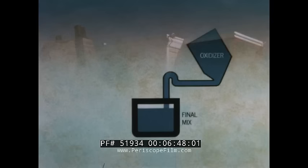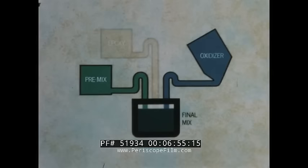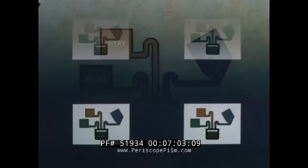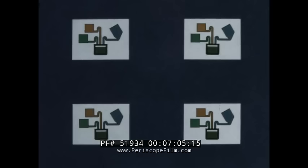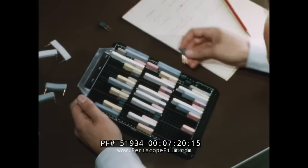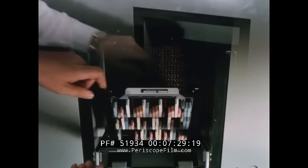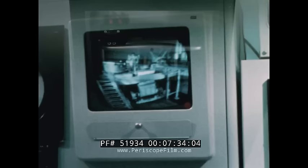Here, oxidizer is combined with the pre-mix, and an epoxy curing agent is added. Because of the need for massive quantities of fuel, there are four final mix operations, each in a separate building. All are controlled and monitored from a remote master control center by one man. The operations are controlled by preset formula boards. Variations can be made in weights, ratios, tolerances, sequences, and mixer cycle for almost unlimited flexibility. Closed circuit television monitors each premix operation.